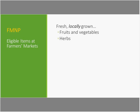Fruits and vegetables that are both fresh and locally grown are available for purchase with FMNP benefits. So for example, in New York, bananas are not eligible because they would not be grown here locally in New York. In addition to fresh local fruits and vegetables, culinary herbs can also be purchased using FMNP benefits.